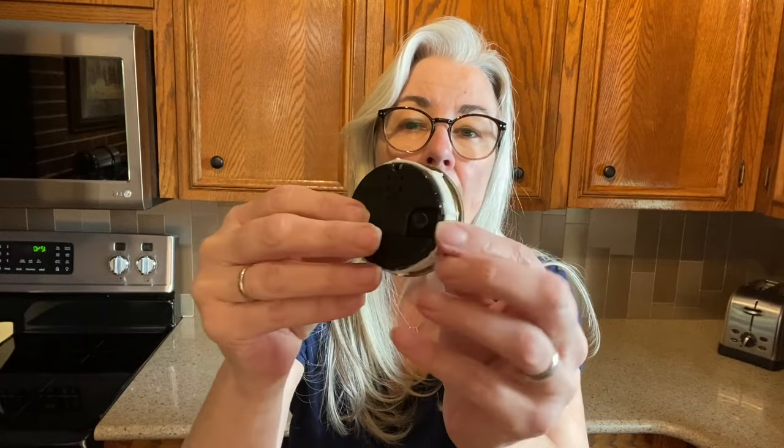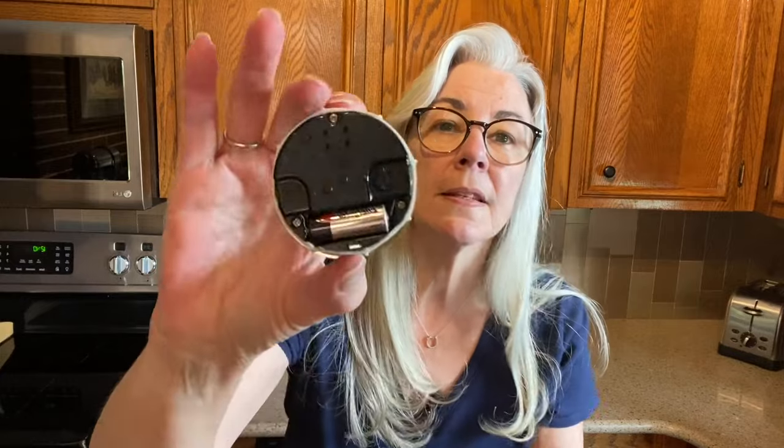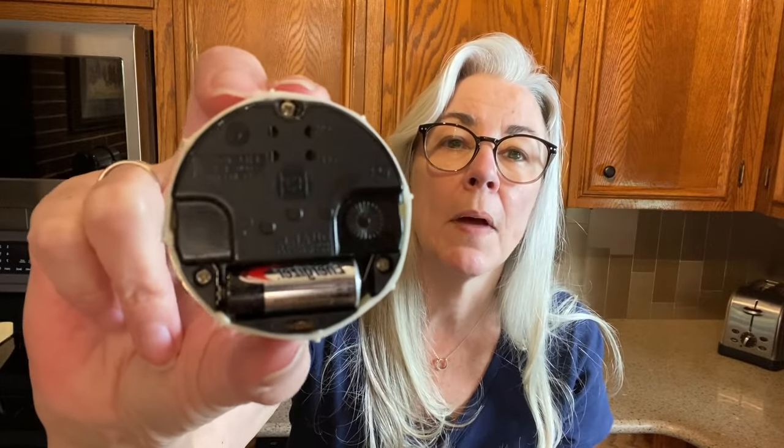Now, neither me or the employees there were sure about how to get this open. The face of the clock just comes out. You know, we were worried about pulling on it and breaking it. Anyway, you can see here, here's the back, and it takes a really small clock battery. It takes one of these tiny 1.5 volt batteries.